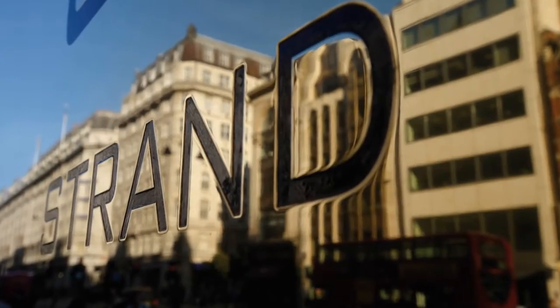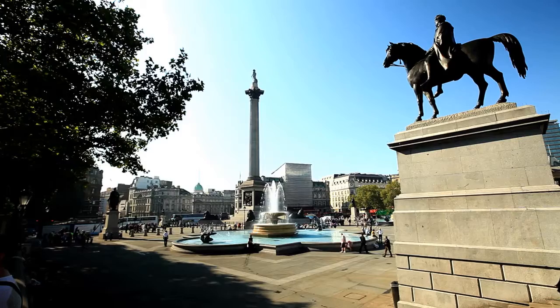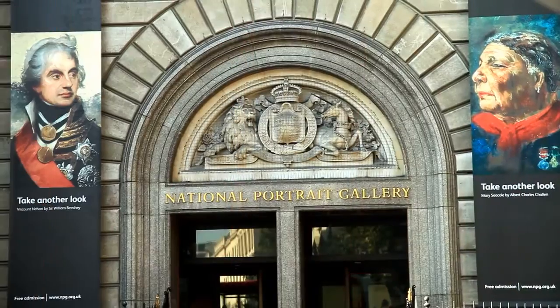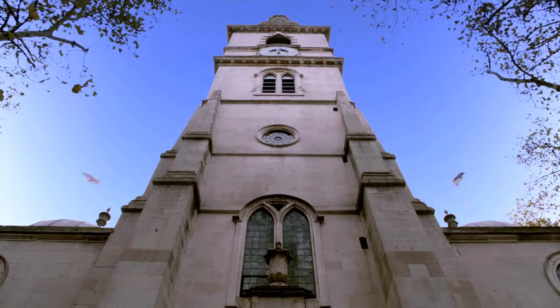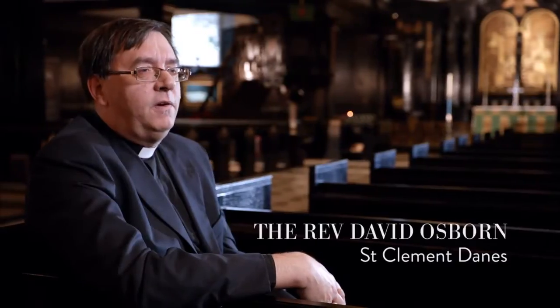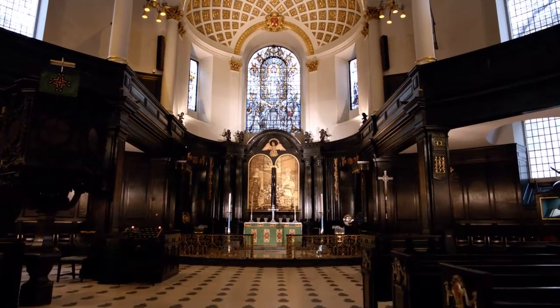The Strand sits to the west of the actual city of London. At the other end of the Strand, of course, it leads into Trafalgar Square, where the National Gallery and the National Portrait Gallery are based. St Clement Danes, as it stands at the moment, was built by Sir Christopher Wren in 1681 and is a fine example of his architecture, and is in fact a Grade 1 listed building.